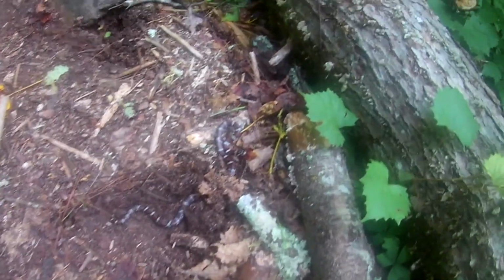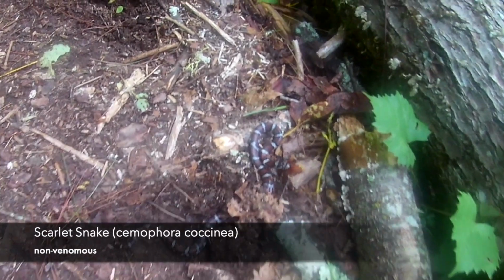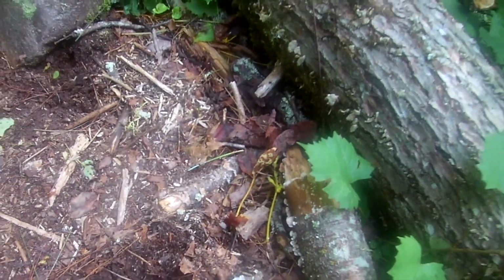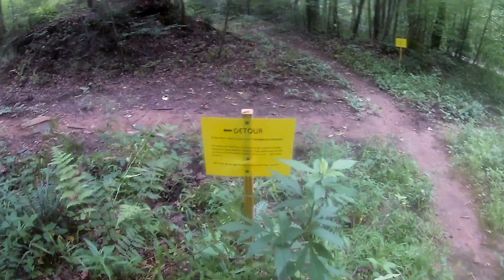Well, first wildlife sighting of the morning. This looks like, I don't know, maybe a banded king snake of some sort. It looks non-venomous to me, and it is doing what it's supposed to, which is getting out of the way. Cool. Second snake encounter.